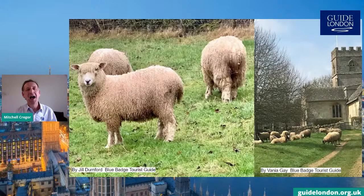By then there was a breed which had developed, which had a particularly shaggy coat, a white face and no horns, and the picture on the left shows them. They're called Cotswold Lions, and the fleece that they have is called the golden fleece, not because it was a golden color, but because it generated a lot of money.